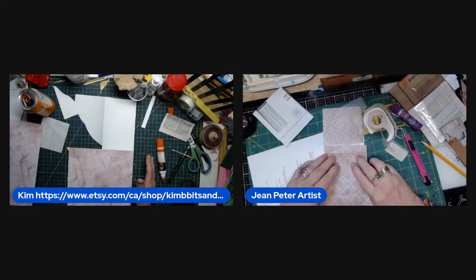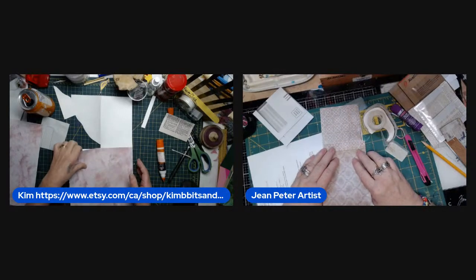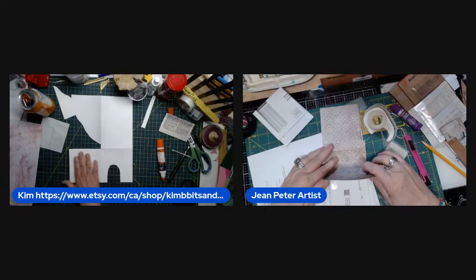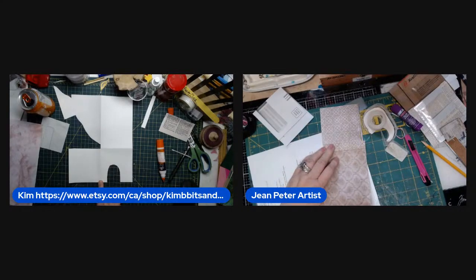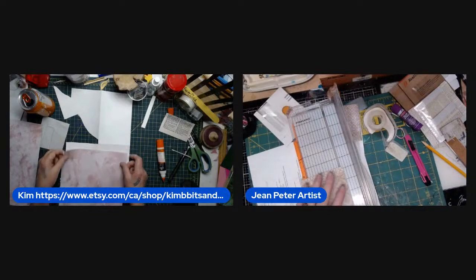It's not grabbing you? Yeah, it just doesn't go with my pattern. Okay. So I am just going to take this piece of paper, and I'm just going to glue it down both sides here. Yeah, I'm going to end up folding it, and I will cut the window out once it's glued down.